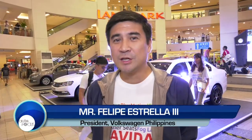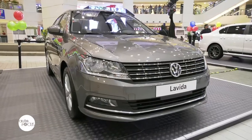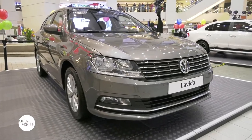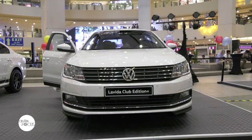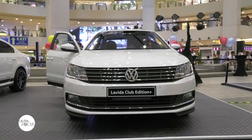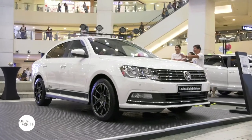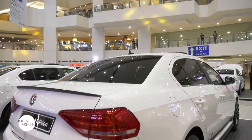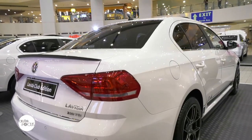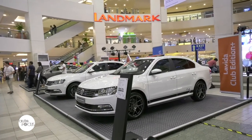For our 6th anniversary, we put together a dealer option package for our Volkswagen LaVida, and the two packages actually produce the LaVida Club Edition and the LaVida Club Plus Edition, which, as you can see, makes the look a little sportier compared to the standard LaVida Edition, which I'm sure a lot of customers will like, the basic package. But the Club and Club Edition Plus, we also think will be attractive to another set of customers.